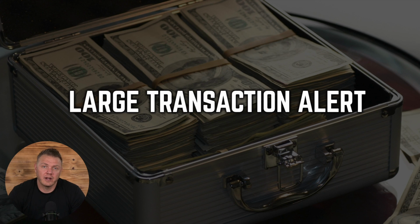The first alert that we're going to talk about is the large transaction alert, which will notify you when a transaction is made over a certain dollar amount. For example, if you want to be notified of debit amounts of $100 or more, you're going to receive an alert anytime a single transaction exceeds $100.